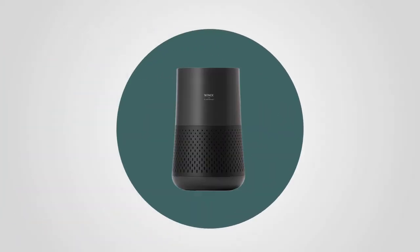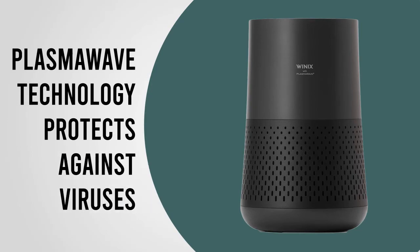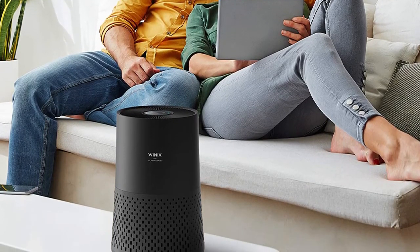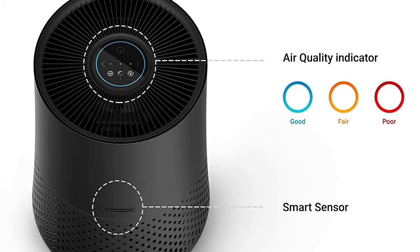Winix Tower A230 features 4 levels of filtration, including plasma wave technology that protects against viruses and bacteria. A built-in sensor monitors your air quality and automatically makes speed adjustments as needed.